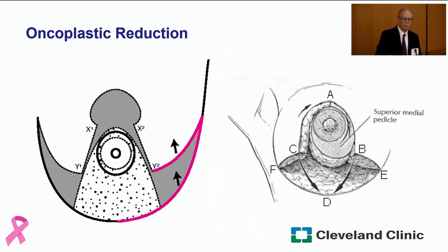Starting with oncoplastic reduction, you just heard that perhaps oncoplastic reduction or lumpectomy isn't quite as applicable in patients with lobular carcinoma. But in those patients where it is, this really affords, and the paper that was just shown really shows, that it affords our ability to take more tissue out. So when I collaborate with Dr. Valente, we go up to the patient together, we look at where the tumor is, and I really decide how I'm doing it.